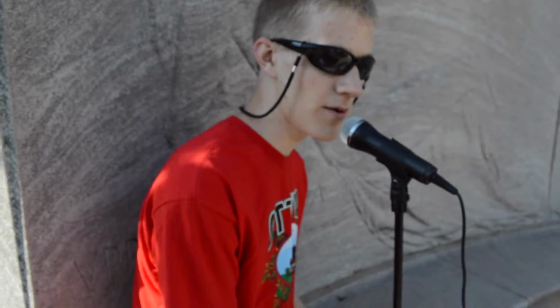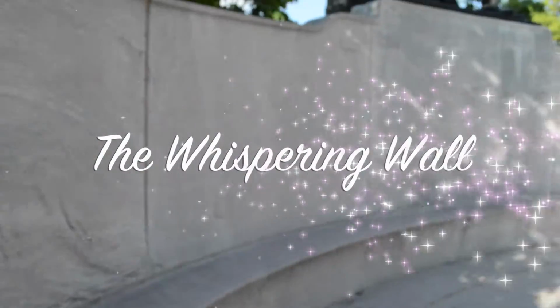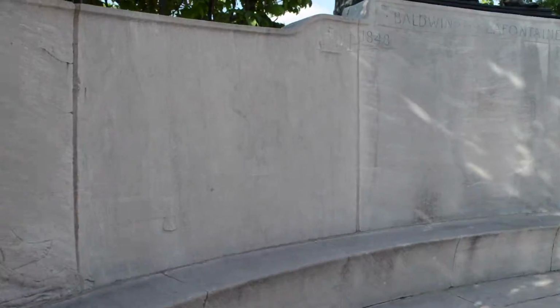And here is a bonus attraction called the Whispering Wall. If you sit on one end of the bench and whisper into the wall, then your friend sitting on the other side of the bench can hear you.